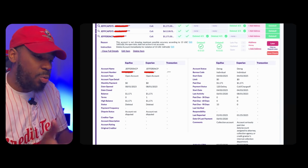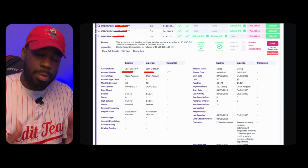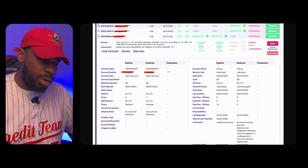So the reason we can get this collection or things removed from a report is based off of the Fair Credit Reporting Act.